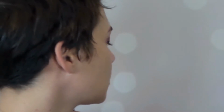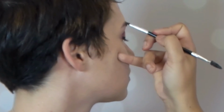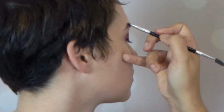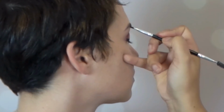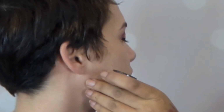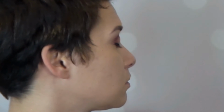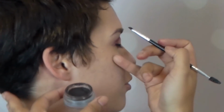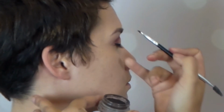See, in an ideal world, I would be totally over here. What kind of brush do you use? This is the Anastasia. Oh, so it's one that comes with that? I think I just ordered that. I don't think this one came with it. I'm just meaning it's meant for eyebrows, right? Oh yeah.